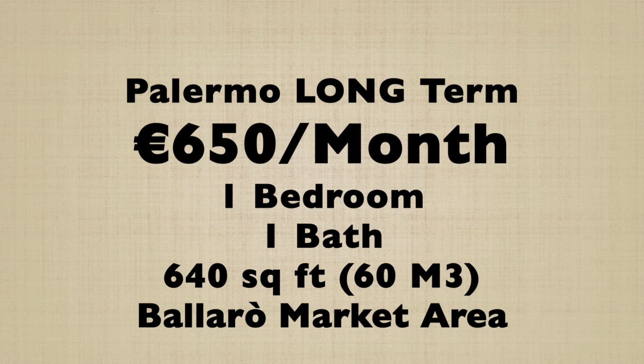So our first and cheapest long-term rental is 650 euros a month, about 600 square feet, 60 square meters, in a very nice part of town. And I think you're going to find that this one is pretty nice for the price.